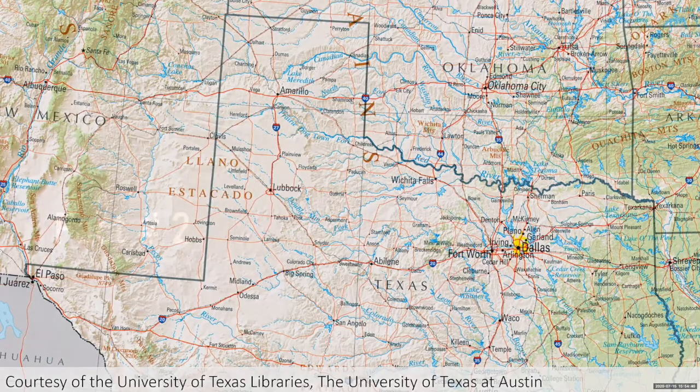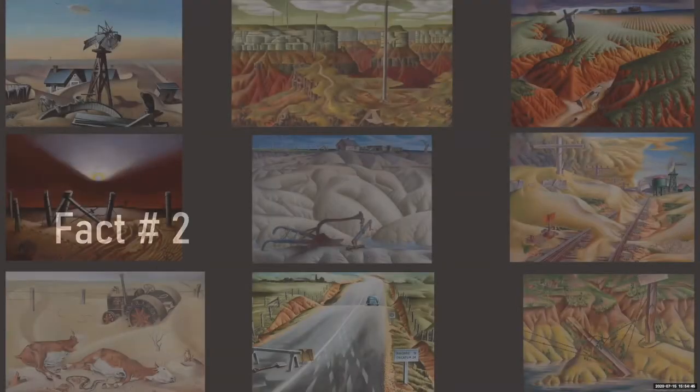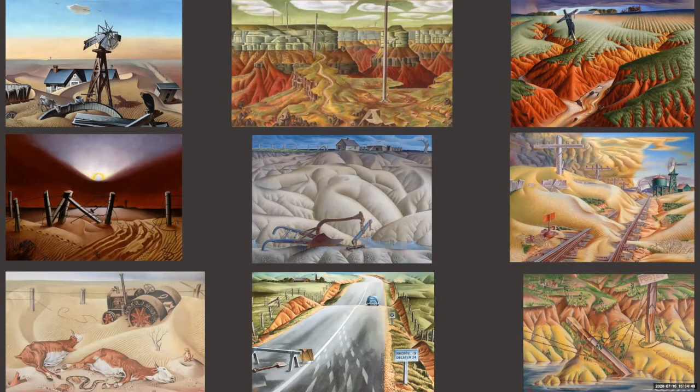Fact number two. Avalanche by Wind is part of a larger group of paintings called the Erosion Series, in which Hogue depicted the devastating outcomes of wind and water erosion on the land, on livestock, and on people. He was very concerned with the farming practices that had been happening over the past few decades, where overplowing had stripped the land of its native grasses.